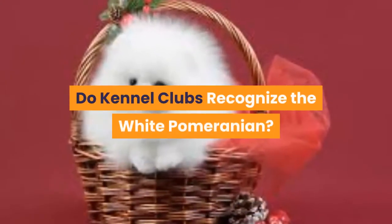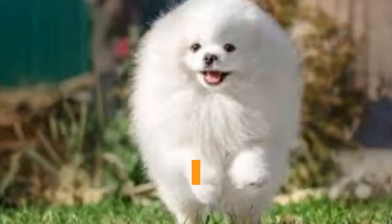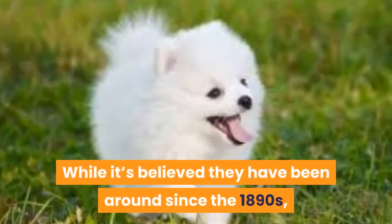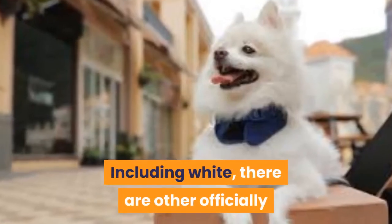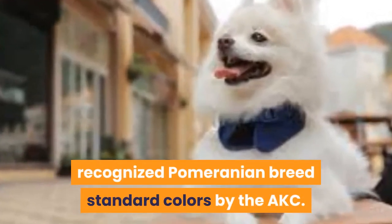Do kennel clubs recognize the white Pomeranian? Yes, the white Pomeranian is recognized in the United States by the American Kennel Club. While it's believed they have been around since the 1890s, the white variety wasn't officially listed until the 1900s. Including white, there are other officially recognized Pomeranian breed standard colors by the AKC.